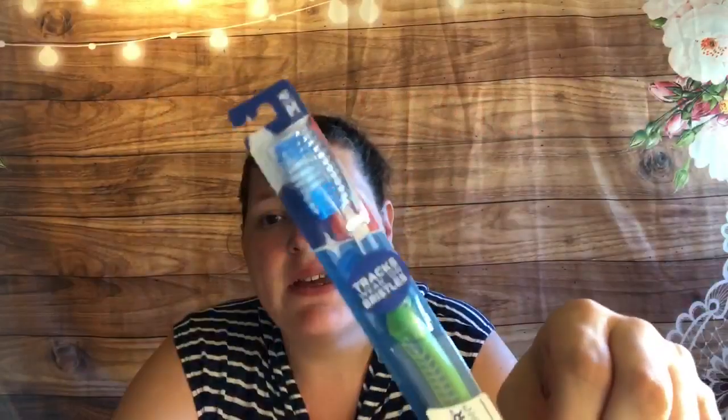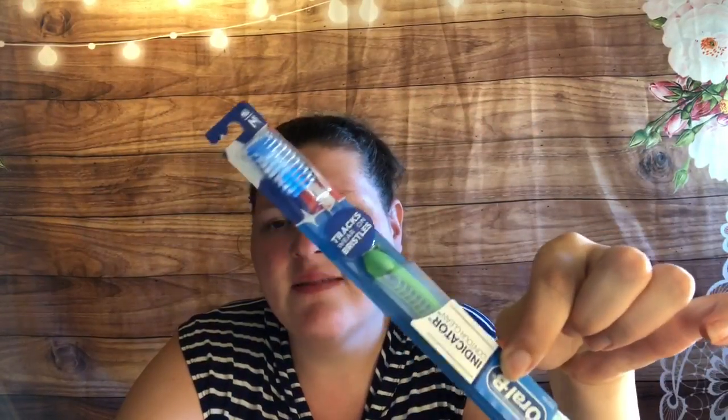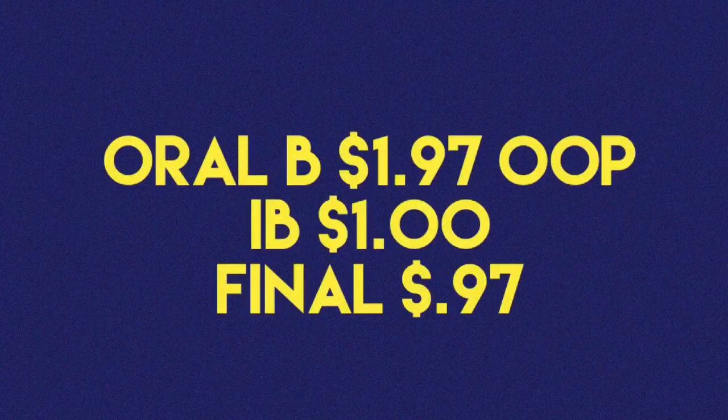I did the Oral-B toothbrush. This was $1.97 out of pocket. Ibotta gave me back $1, making it just 97 cents.